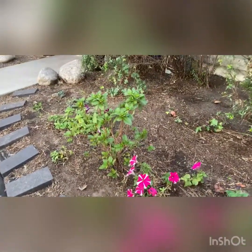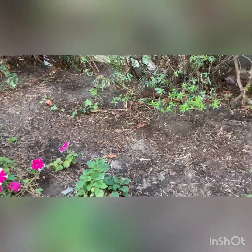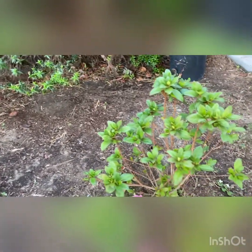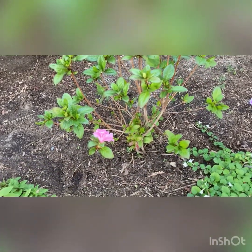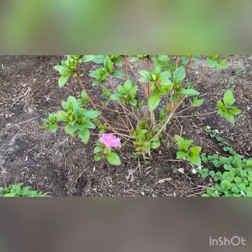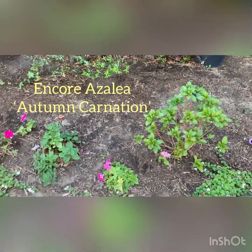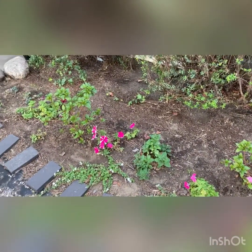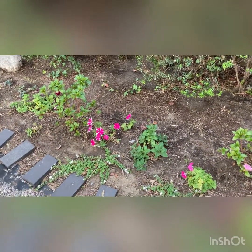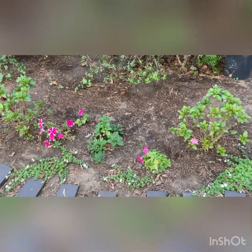Then the azaleas look pretty good. I don't see a lot of buds on that one. Actually, I don't see a lot of buds on this one either, but I do have a flower, so maybe I just don't know what the buds look like. These are Encore azaleas. I don't think I mentioned that last time, and this one's called Autumn Carnation, which makes me wonder, is it a mostly autumn blooming plant? I don't know. I should probably look that up. I did buy it in the fall, and it was very much in bloom in the fall, so maybe that is the case.